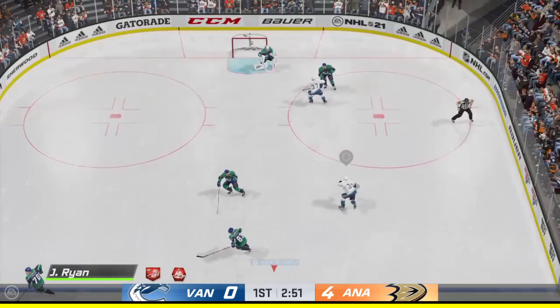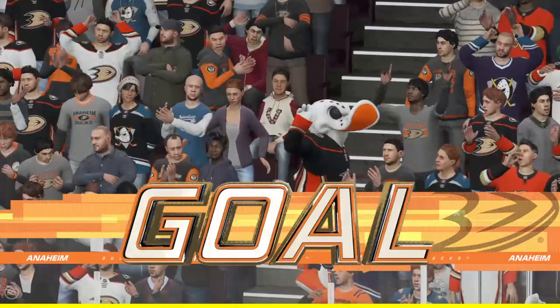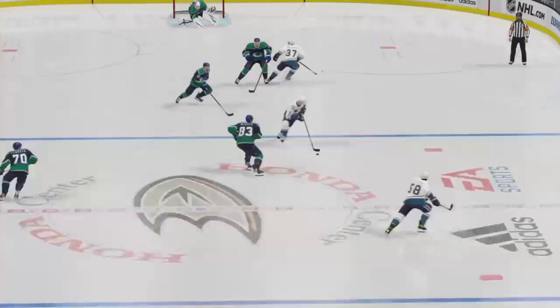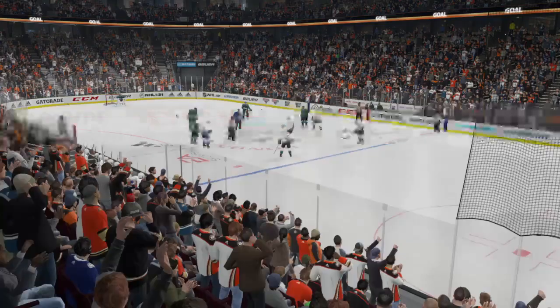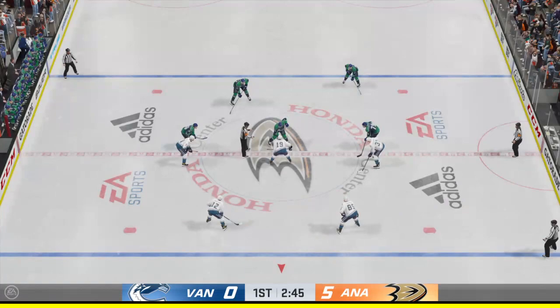Great hand-eye coordination as he gets the puck. Oh, that's too easy. Too easy. Shnestikov with the goal. When you get into this position, that puck's got to be off your stick easy. In a hurry. You don't have much time to think about it. Anaheim's taking it. 5-0 lead.